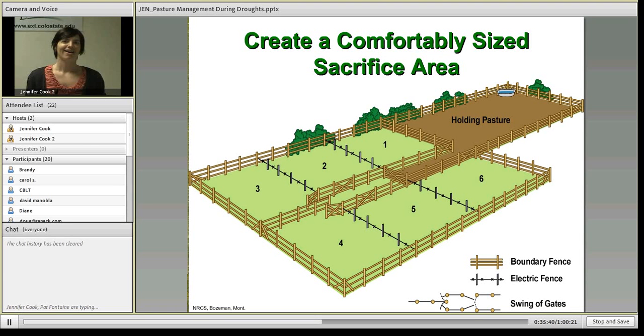Another important thing is to make sure that you have a comfortably sized sacrifice area, so then you won't be tempted to put your animals out on pasture to let them run around and play. This is more often the case with horse owners, because horses are such big animals and they take up so much space and they like to run around and play, that it's very tempting for owners to want to put their horses out in pasture even when the pasture is not ready to be grazed.